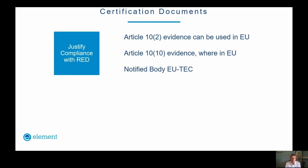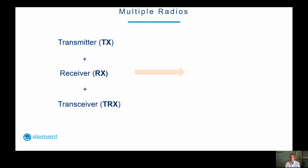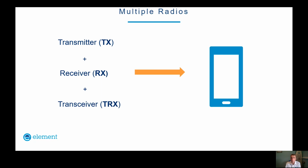If you have a notified body certificate, that would be in the documentation, as would a copy of your declaration of conformity. If you have a device which contains multiple radios, then all of this just becomes a little bit more complicated, and this is more for you to think about.